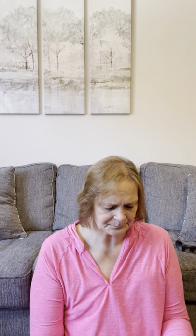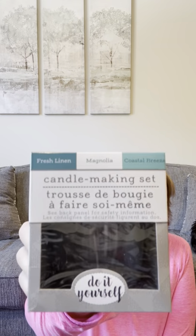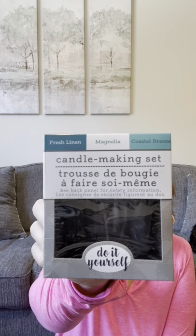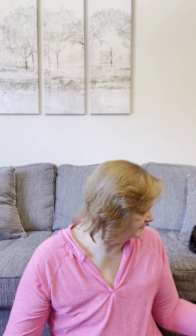Love it. And last for the candles, I found this candle making set with fresh linen, magnolia, and Coastal Breeze. Now they had others at a different store, but the one that I went to and found this one, they only had this one. And I figured I'd try it before I go and get more, but how cute is that? Make your own candles? Yes, please.